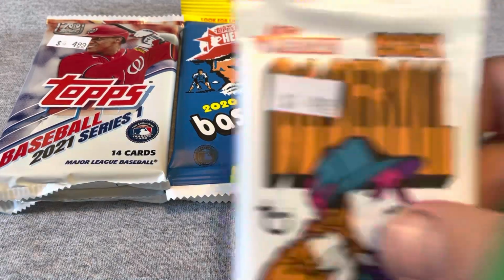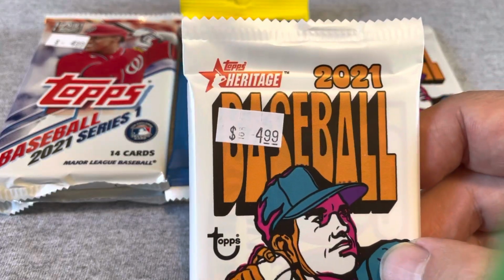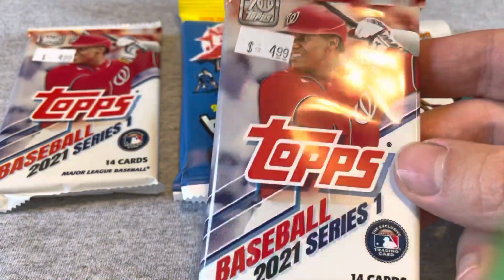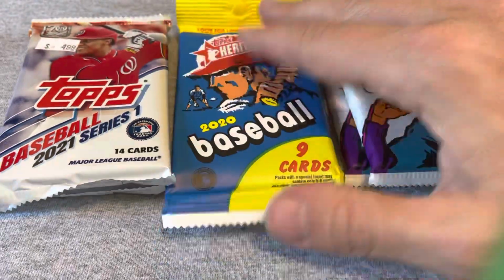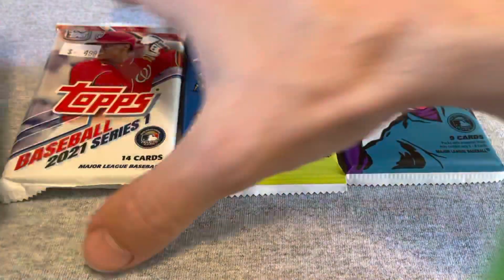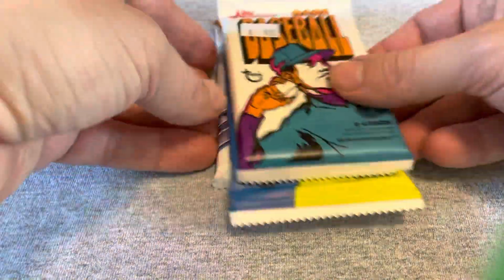As you can maybe see, these 2021 Heritage were $4.99. The Topps 2021 Series 1 $4.99, and these Heritage from last year were $3.99. So I got two of each, and because I just want to make two videos, I'm going to break these up into two videos. They'll both be very short videos.